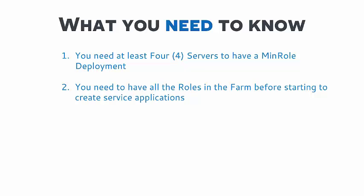You need to have all the roles in the farm before starting to create service applications. So don't add the first server and then start to create a service application. Imagine you add an application server, then you want to create a managed metadata service application. SharePoint is going to be like, I know I need to start this service on the web front end, but there's no web front end in my farm, so I don't know what to do. So make sure that you have all the required roles in the farm before starting to create stuff.